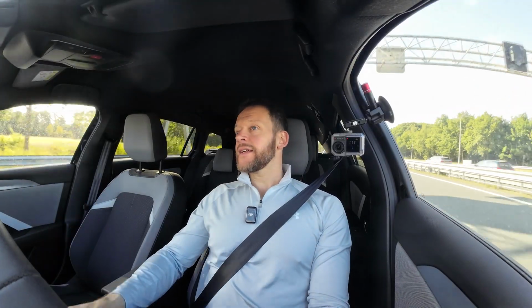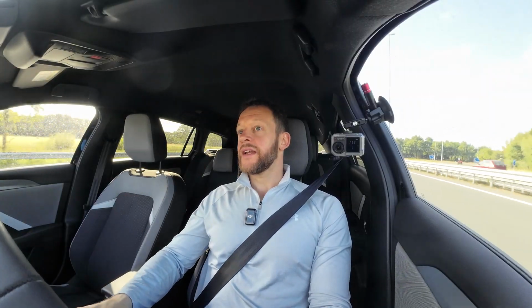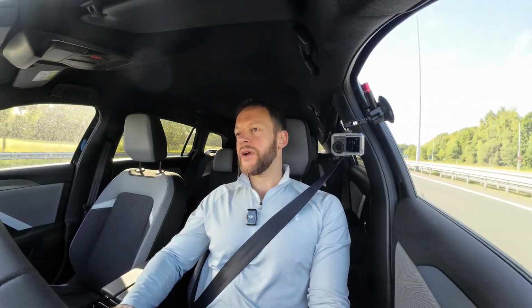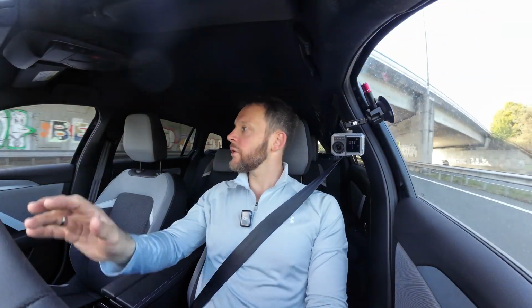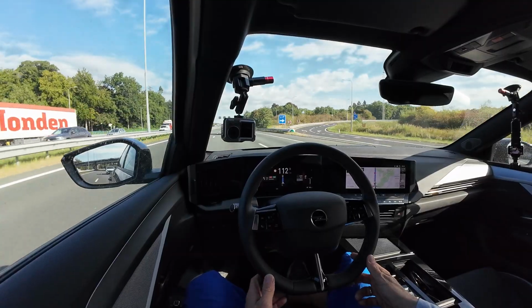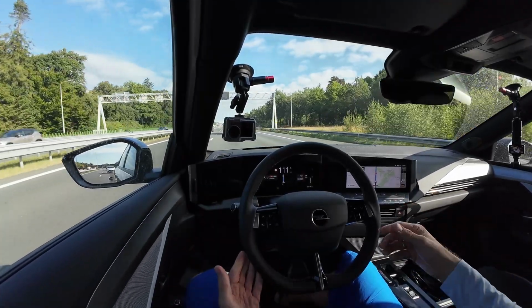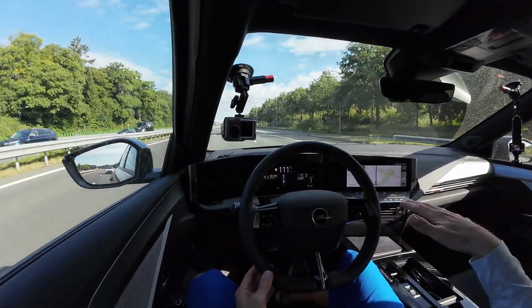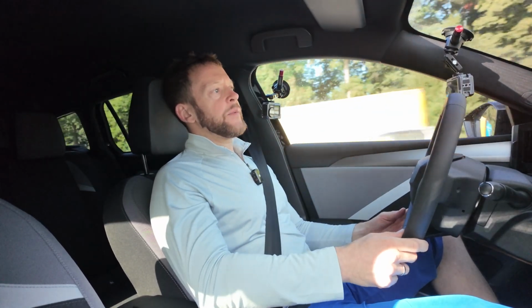That said, obviously crossovers and SUVs, you sit a bit higher, you have a little bit more overview. It is something to get used to. You've got to recalibrate a little bit sitting this low with your mirrors and with the way you look over the car. But once you've done that, I quite like this position and the way of driving. And of course you get efficiency gains with a lower car in general as well. I'd say we are comfortable on the highway.